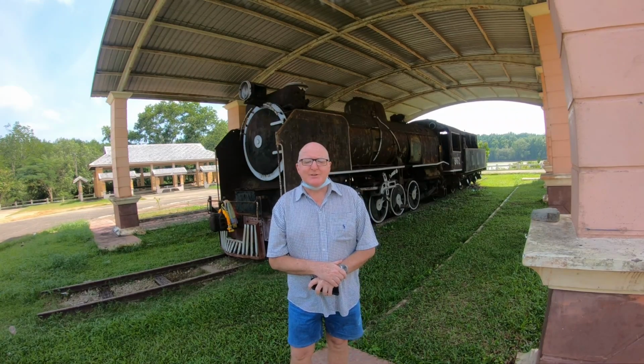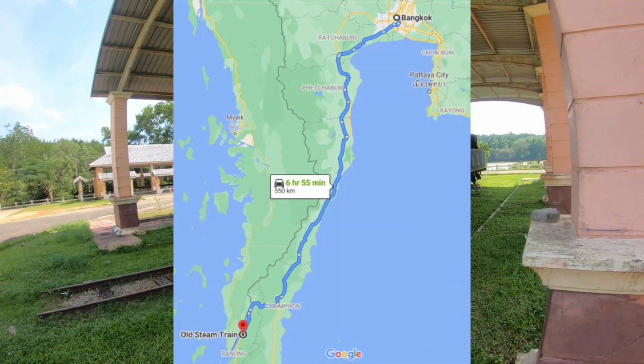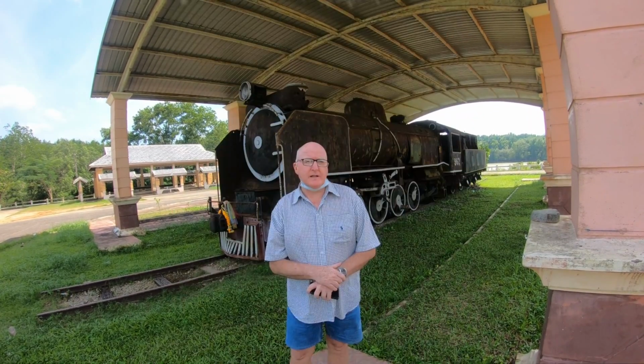We're currently in Kilo Samsip, which is about 570 kilometres south of Bangkok, 30 kilometres north of Ranong. We're just on the La Un River, near the La Un estuary, which heads out into the Andaman Sea.